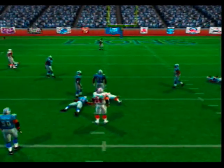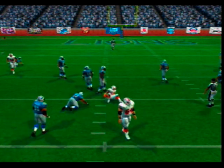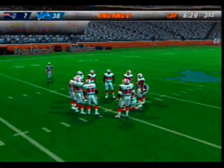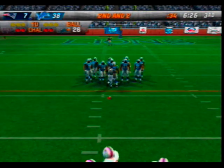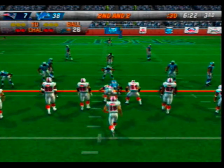Off and running. This one will be spotted at the 26. It's his third tackle of the contest. Wallace, he made the play with his feet rather than his arm there. It's just so frustrating as a defense when a quarterback takes off and makes a play, because that's just one more thing you have to defend against. Second and two. Ball on the 26-yard line.